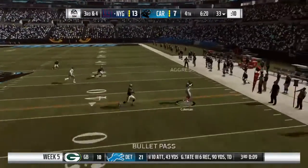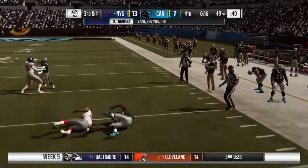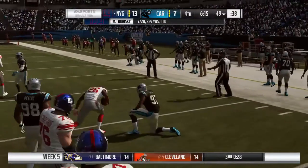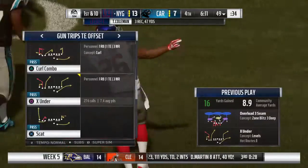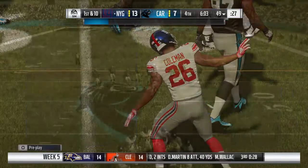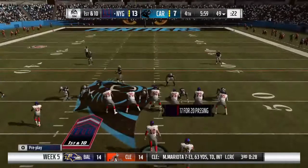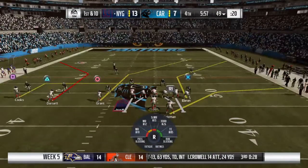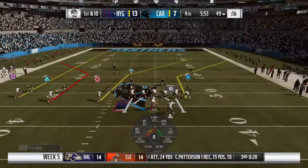Throwing here, Trubisky. Going underneath, it's Coleman. And getting this just shy of midfield, they'll spot it at the 49. It's a pickup of 16 there, and it'll lead to a new set of downs. Couldn't just sit on it here, could they? Had to throw the ball on third down. Got the big completion and the pickup. Fresh set of downs now. They've got to feel great. And defensively, a backbreaker.